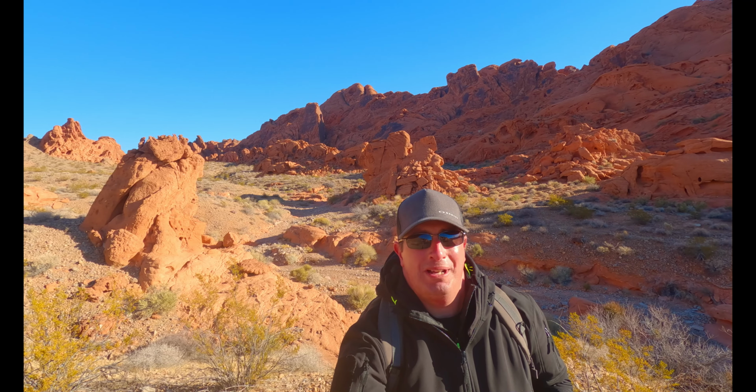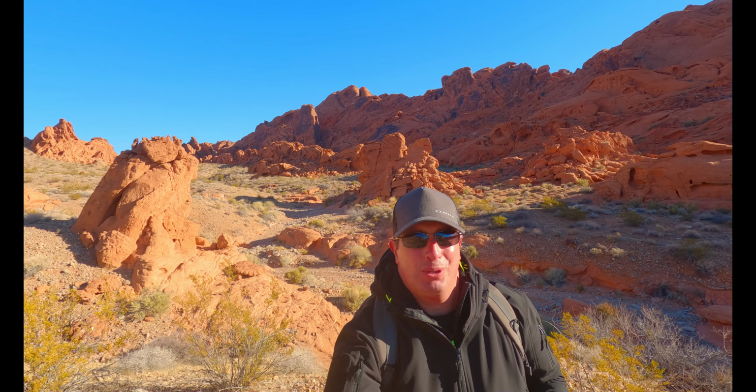I must say, I'm really liking this hike so far, especially this section right here with all these cool rock formations. Super neat, super cool. Also, this trail hasn't been too difficult at all. It's been going uphill, but very gradually. This one right here looks like a shark fin.